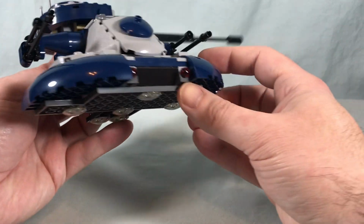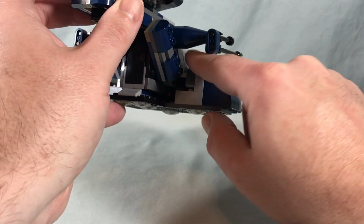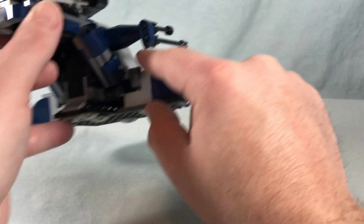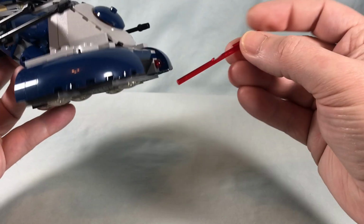You do have the 2 flick fire missiles built into the base right here, and what they do is they have these little pieces here that you're supposed to push down, and that will cause this piece down here to push down on the missile. And those things really fire. I mean, they really have some gusto to them.